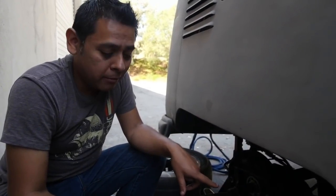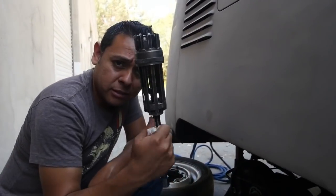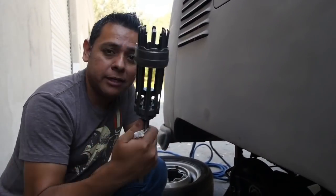Today I'm going to show you how to change an axle bearing. This is actually a very common problem. Start squeaking and you've got to change that bearing. Except that the tool that you need to extract that bearing is very, very specialized. I actually never seen it before, but have you ever seen one of these? If you haven't, you're going to need one of these.